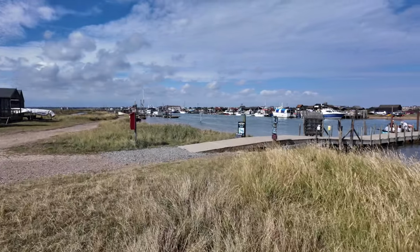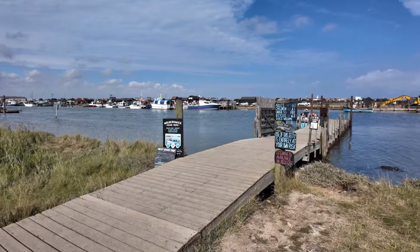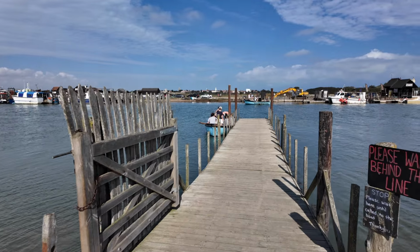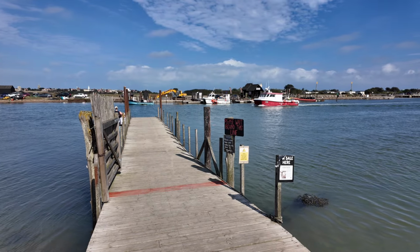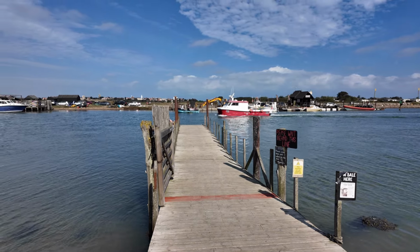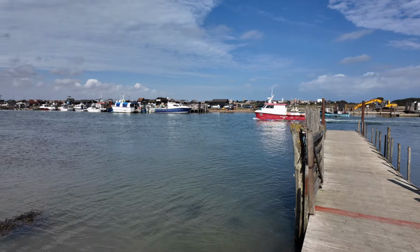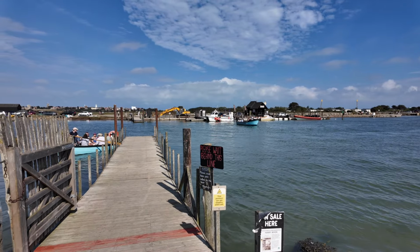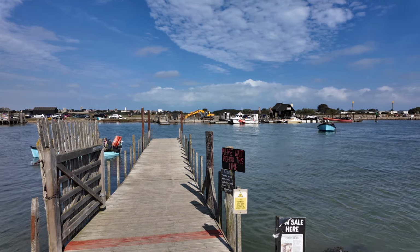Right, so I think we're going to catch the ferry this time. Right, so we've got to wait for the next ferry. Or rowing boat, as they say. Well, I think we could have the motorised version. There's two ferries. The girl has got a rowing boat one, and the male has got a motorised one, so that's for us.